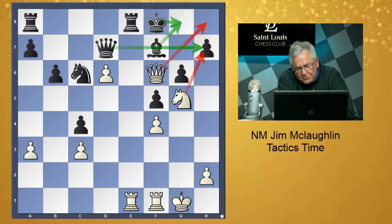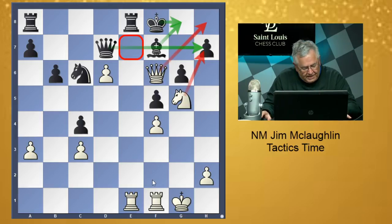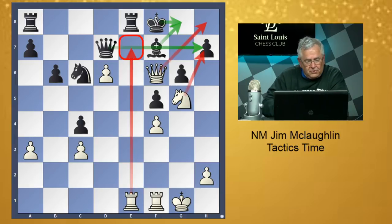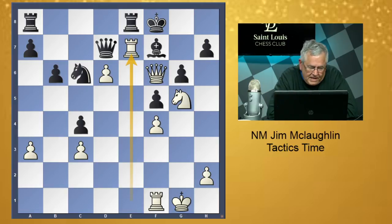So we need to disrupt the black queen guarding the bishop on f7 and potentially the h7 pawn. So the point we need to block is right where this red square is. And it's very convenient that we have one piece, a rook on e1, that can move to that square. So that's our interference move, and that's the solution. So we make that move, and obviously we're threatening queen takes bishop checkmate. Knight takes rook doesn't protect the bishop, and queen takes would lose the queen to pawn takes queen. So the only move is rook takes queen.